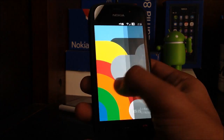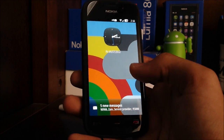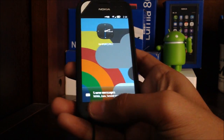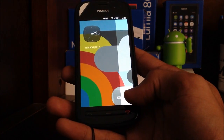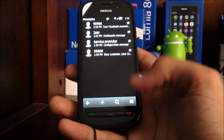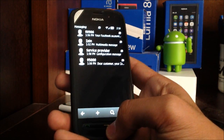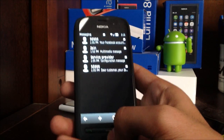And like I said, you can just slide to the right to unlock, or you can actually select your messages and slide on the message bar as it is on the N9 or MeeGo, and you'll get into your messages, and it will show you your sent messages. If it's only one message, it'll open that message immediately. If there's multiple messages, it'll open the inbox.